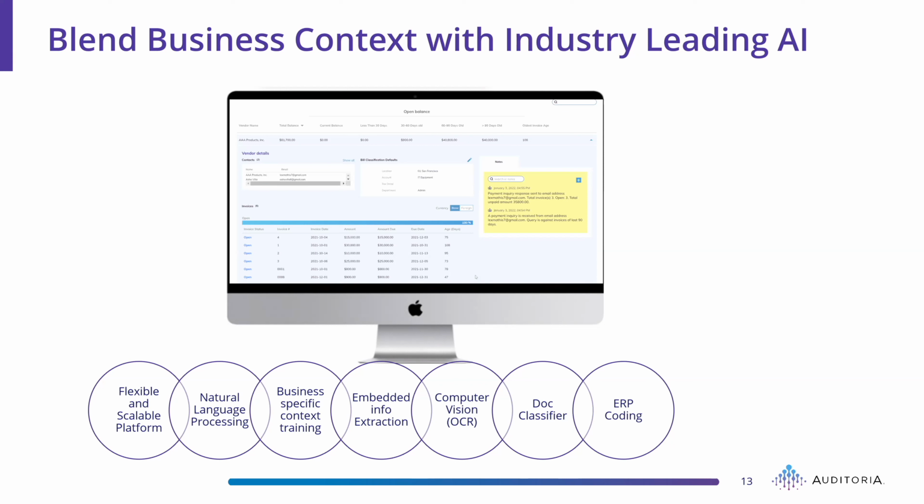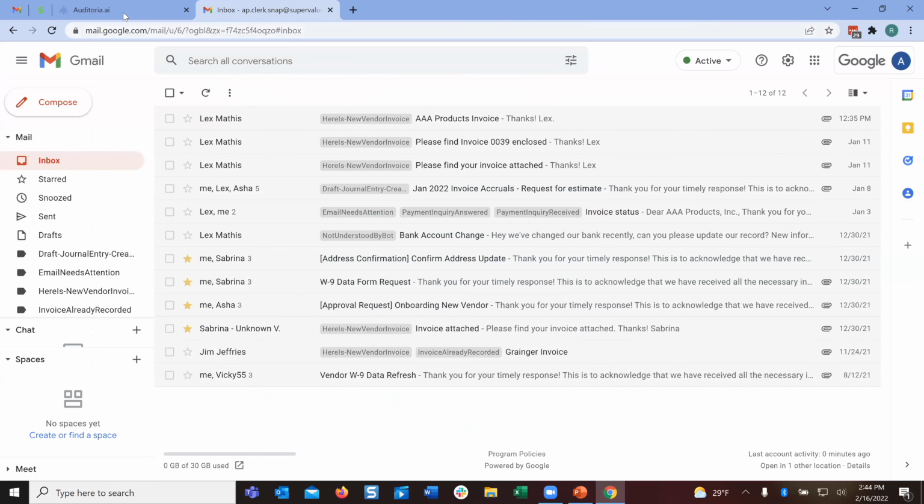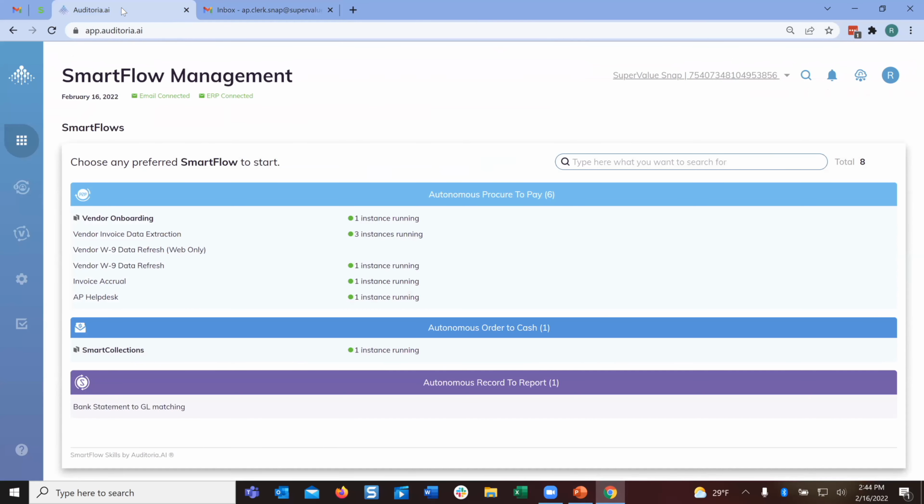That ERP coding we talked about before, defaulted from the header level information that we saw earlier, but also learned over time, of course, the ability to edit that information by your staff, especially as you're getting going, as the system's learning what those defaults could be, which really ties into that machine learning and prediction capability. Over time, the system will be smart enough to understand that invoices that it sees on a regular basis will have that identical coding, okay?